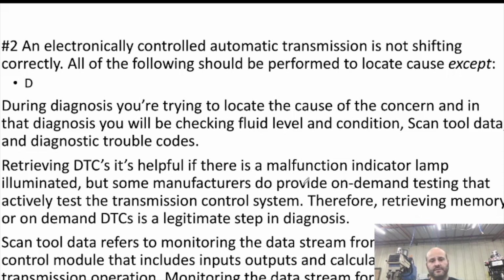So during diagnosis, you locate the concern, and in diagnosis, you'll be able to check the fluid level, scan tool data, and diagnose trouble codes. I realize I'm covering up some of this, but you can read it in the PDF that I released. So retrieving DTCs is always helpful. You don't want to make a habit of saying, this transmission is toast, I'm going to pull it out real quick and disassemble it, because what if there was an electrical or electronic concern that caused that clutch or band to fail and you didn't make note of it?